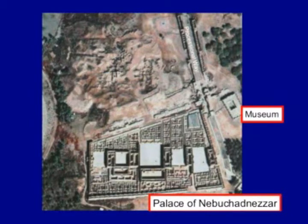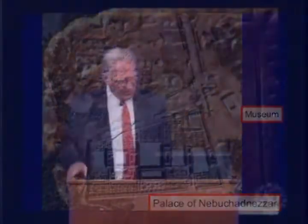That's apparently the place where Belshazzar sent the guys to go get the temple instruments to use in his party, which of course led to the handwriting on the wall, and you remember that all from last time.